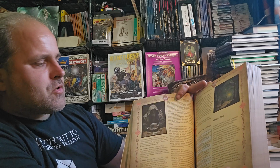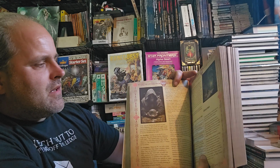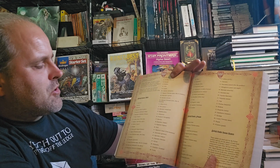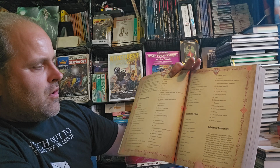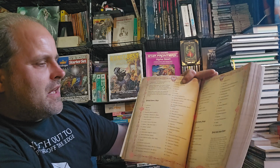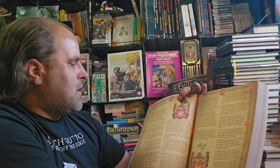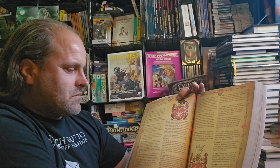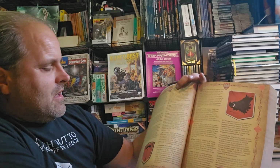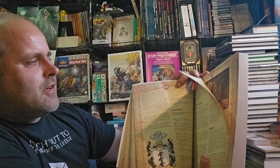It's all dice rollable. Side effects of time in the Twilight Realm, and so forth. You've got a section on Polish names. It's all numbered, so if you want, you can roll a D60 or a D30. If you have D60s and D30s, I do have D60s and D30s myself. And so forth. Very nice emblems and shields, actually very fitting for the era.